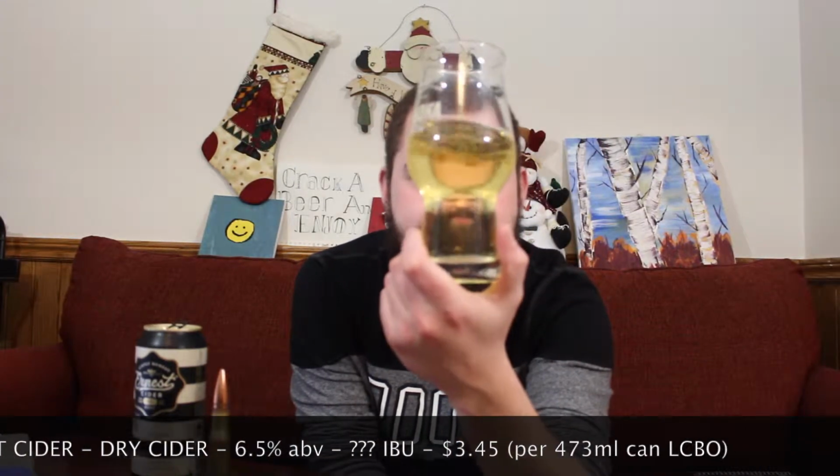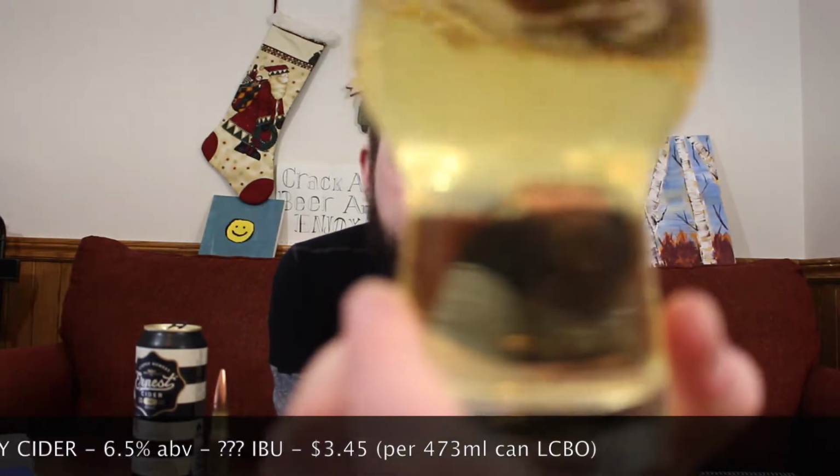Kind of excited. Pouring it into my Muskoka Brewery IPA glass, because why not? Like I said, no IBUs listed on the website, no list on the Untapped side of things. Just gotta see what the cider gives you, and that's a different kind of color. It's very, very light yellow. See right through it. Should just do the review like this. Put that there and talk through it. No, I'm not gonna do that.